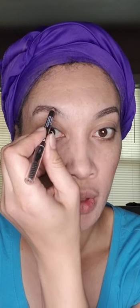Fill that in a little bit. I like to use the dark brown because if I use a black pen, it looks kind of wild. Makes it look like mad crazy. And I don't want my eyebrows looking mad crazy, you know? It looks real dark and crazy.